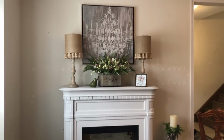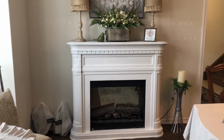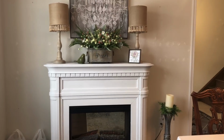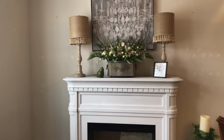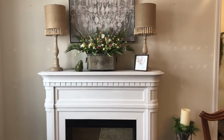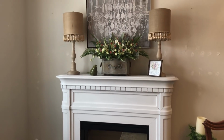And if you're new here, I recently painted out my fireplace. And those are shopping bags in the corner. I should have taken them away for the video, but that's okay. And if you're noticing all these little patches along the wall, yeah, I'm in the middle of patching all the walls up because I can't stand them anymore. So that's what I'm doing.